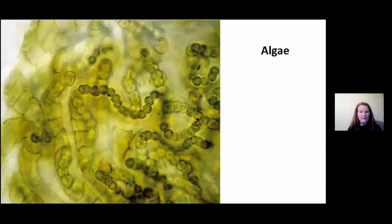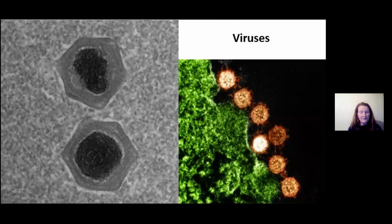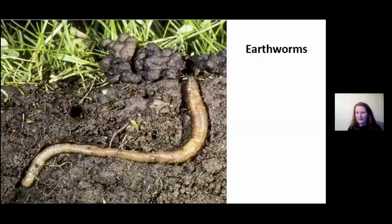Then you've got some algae, and that can help free up oxygen in the soil through photosynthesis. This guy, I can't even say the name, he keeps down some types of pathogens. Viruses are super amazing. They're the smallest microorganism and help microbes genetically mutate to their environment, as well as control incorrect population amounts. Then we've got the lovely earthworm.